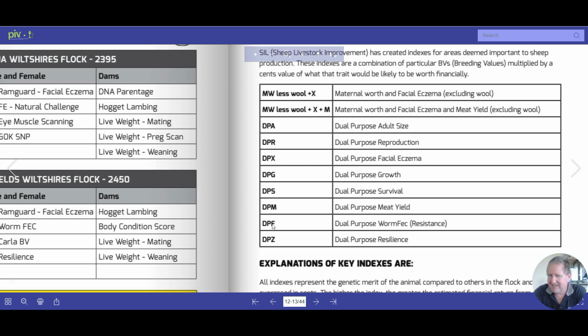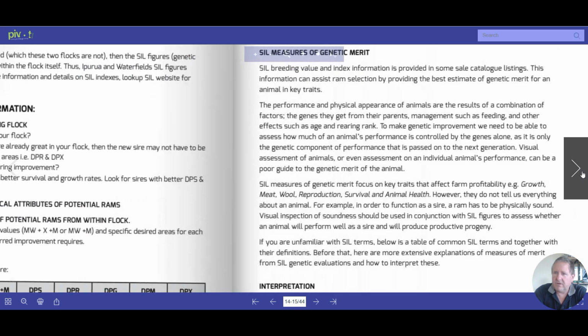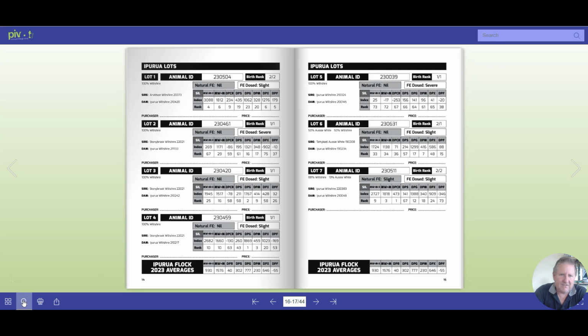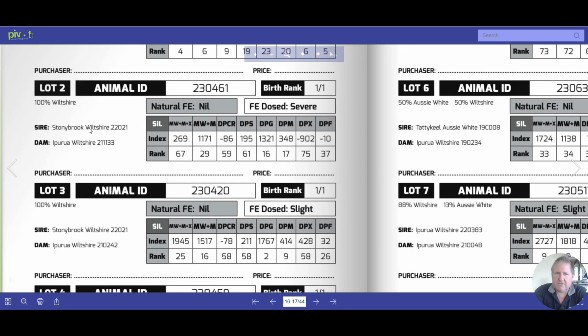We've also got a worm resistance here and a resilience. Now that's a really interesting one, and I might try and talk to Anna on the day because I'm going to their auction. So going through, made it big in this one. We'll bring it back out now. Sire, dam, good. Indexes and a ranking. We're on a winner. Index and a ranking. We know what the indexes were explained: reproduction, survival, growth, meat, eczema, X for eczema, and the fecal egg count, the worm resistance. So look at that. Great catalogue.